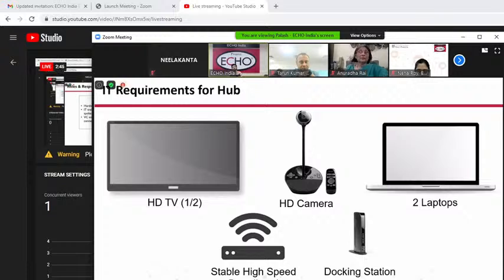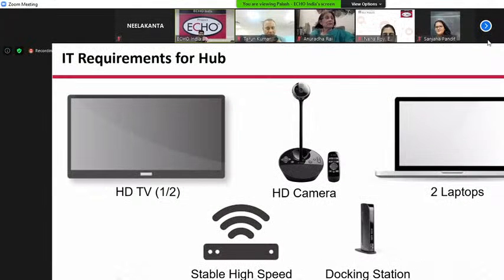In terms of IT requirements for the hub, these are again ideal recommendations from us. And I know right now, because of the COVID situation, everyone must be working from home, so this might not be applicable right now. But usually when we run echo programs from the organization itself, there's a hub room that we set up wherein all the relevant equipments are there. Like you can see, we've mentioned 1 or 2 TVs, so it's not specific to television. You can keep any sort of display units like a projector screen also. That is totally up to you, whatever suits you. And if you already have an existing setup at your own organization, you can feel free to use that.